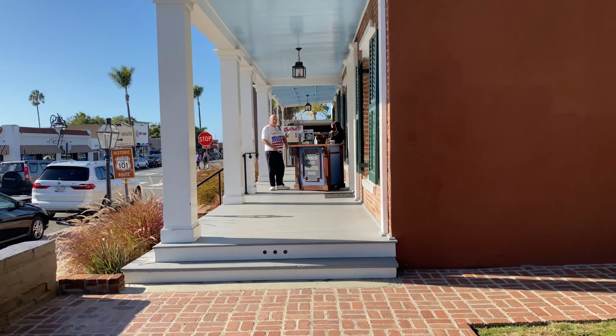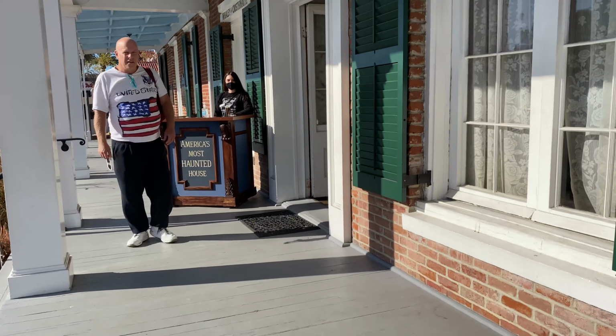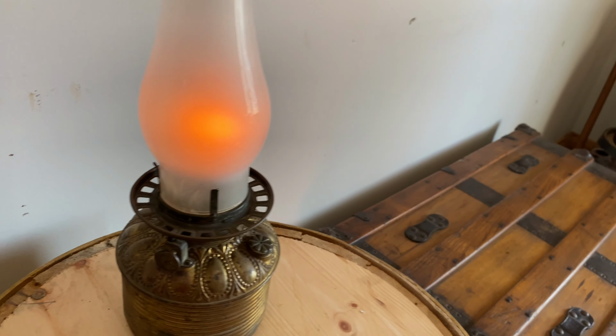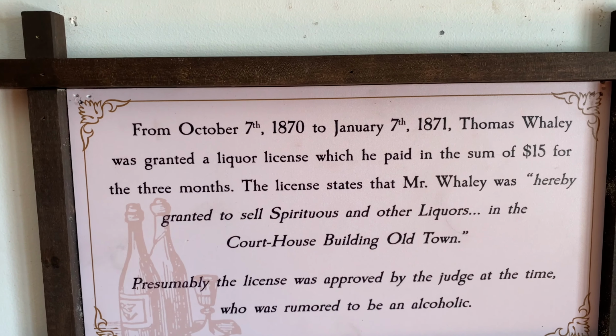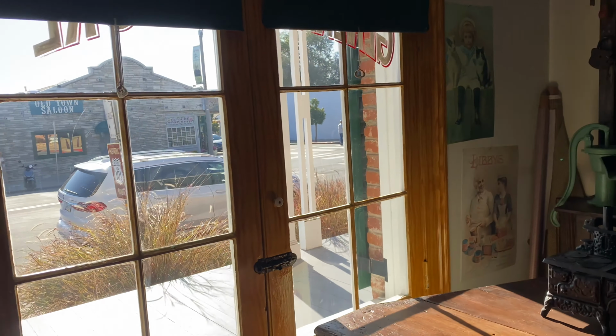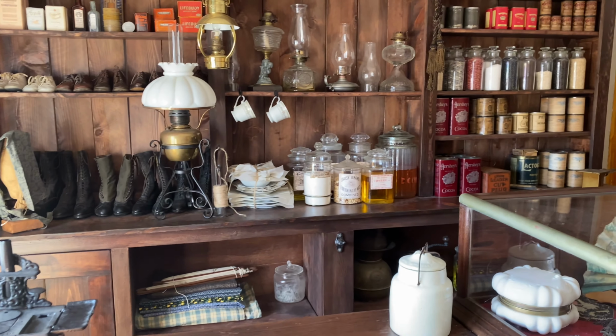I think there's one person there leaving. I think America's most haunted house. And as we enter, look at the flickering of light on this lamp. When you first go in, the room is like a general store, and that's where Thomas Whaley, I think, had a liquor license. It kind of explains that. That's how he did his business with store business stuff. I think stocks too, he was involved with. But look at this.